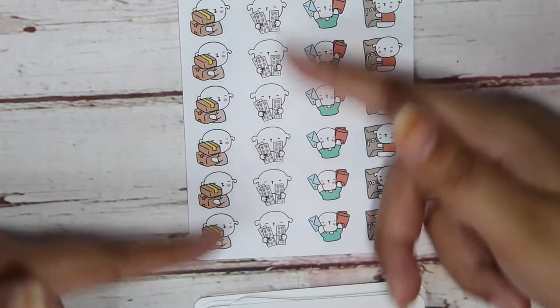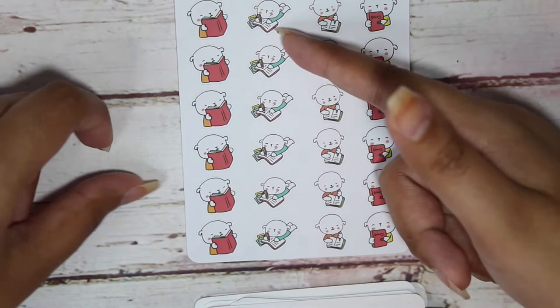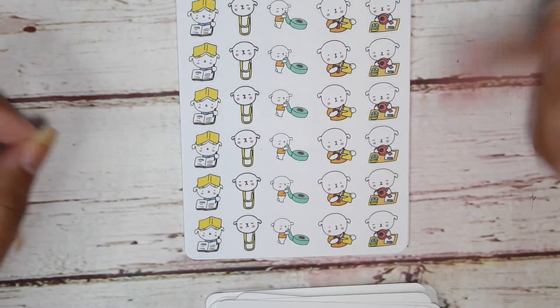And then this one's just hobby-ish is what I would call it. So there's one with the planner, one writing something down, one laying down, drawing stuff on the floor, and then one reading a book. And then this one's just other random stationery stuff. So reading as a paperclip with washi, crafting, and then a different kind of crafting on a desk.